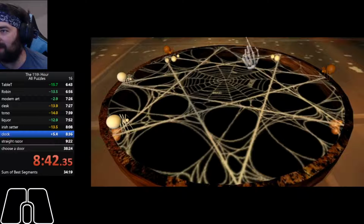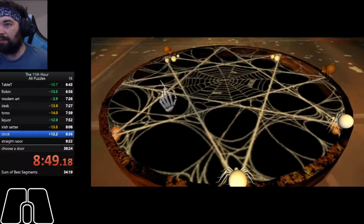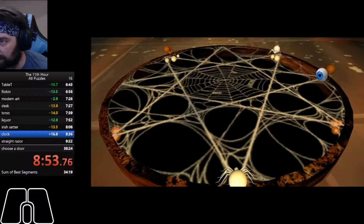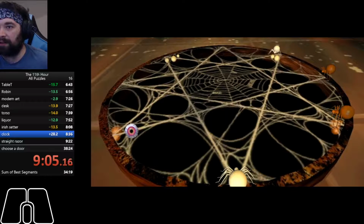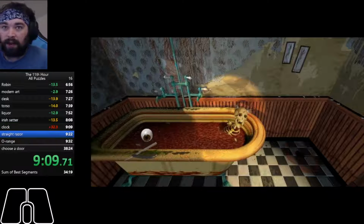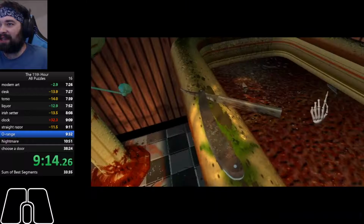I'm not sure if that's right. I think it's right, yeah. Of the brown and white spiders. And we have a limited number of moves. However, a move is still the same move if you're still moving the same spider. In other words, we just solved it. Why did I not split on the clock? Okay. I haven't run this category in a while.